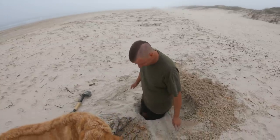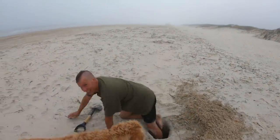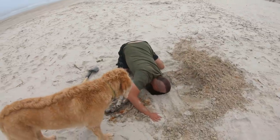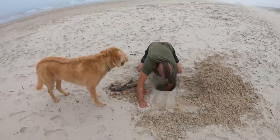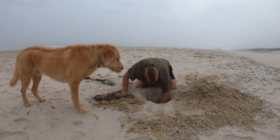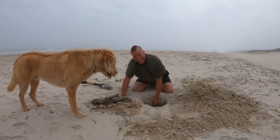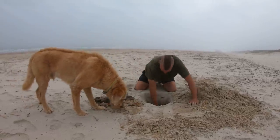You're standing in the bottom of that? No. I wonder how deep I can get it. Well, you are going to fill that, right, when you're done? Oh, of course. Of course I'm gonna fill it. You're getting sand in your hair. If I dig deep enough, I might get down to water. You might, yeah.